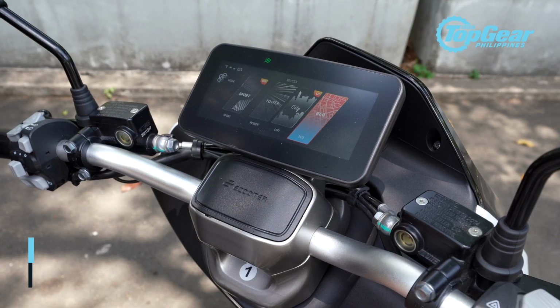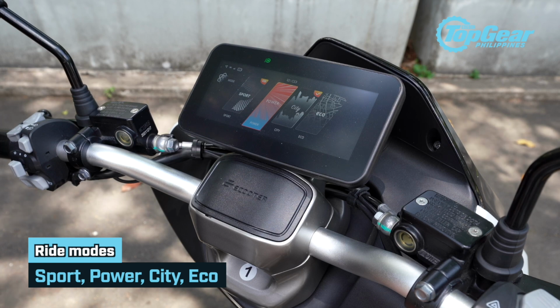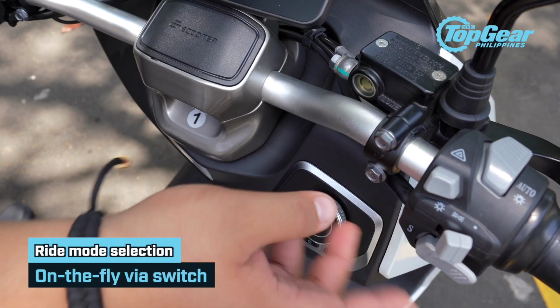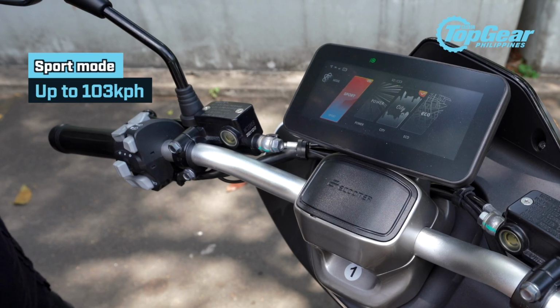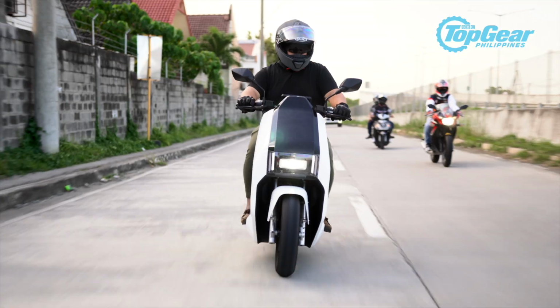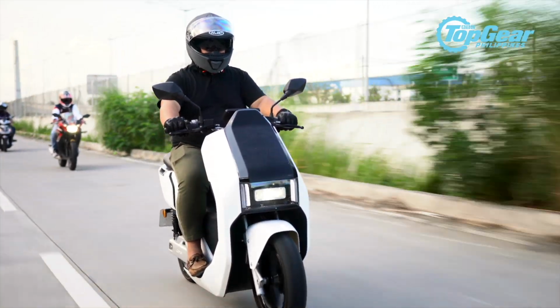So, let's go back to the ride modes. There are 4 available in the E5: Sport, Power, City, and Eco. So, by default, nakabukas yung Sport mode, tapos pipili ka lang among Power, City, and Eco kung ano yung gagamitin mo para makapag-switch ka using this on-the-fly switch na pwede mong palitan habang nag-ride. So, Sport allows you to reach top speed which is about 103 km per hour. Power naman about 60 to 70 km per hour. City hanggang 50 kph and Eco hanggang 25. Note na habang pababa ng pababa yung top speed, pahina din ng pahina yung torque output nan.